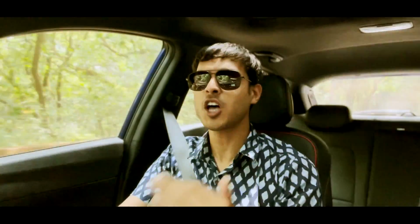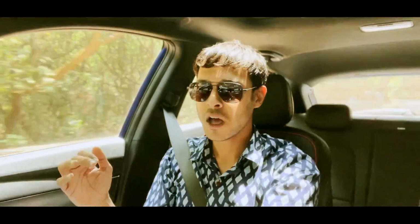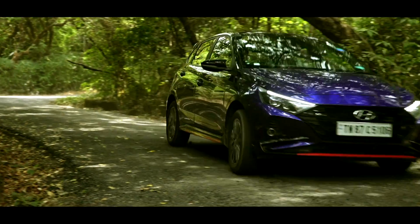I for one am a sucker for hot hatches, and Hyundai has finally given us enthusiasts something that'll put a grin across our face. This little peppy motor, 1 litre 3-cylinder motor, produces about 118 bhp of power and 172 Newton meters of torque. Packaged in this tiny car, it's a lot of fun, let me tell you. Especially given the twisty roads and the scenario around.